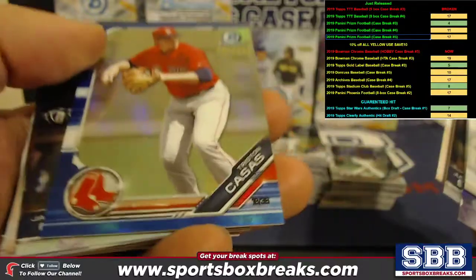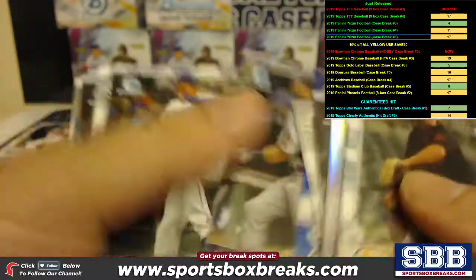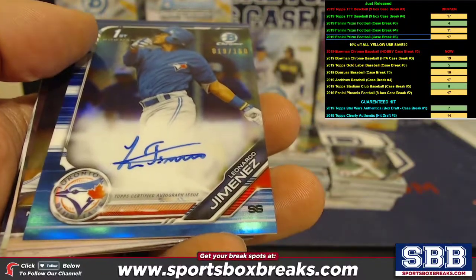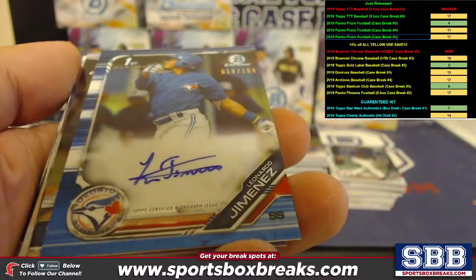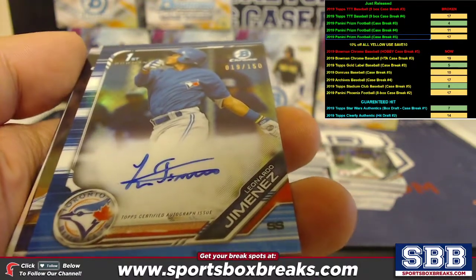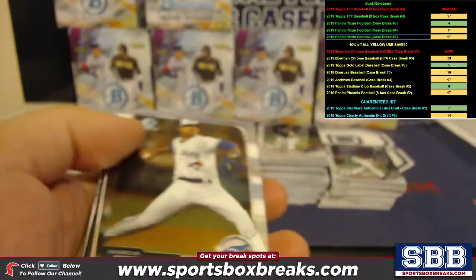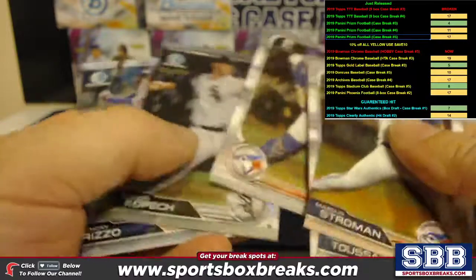See a blue coming to 150 of Tristan Cassis. And a blue auto of Leonardo Jimenez to 150 for Toronto. Leonardo Jimenez. Kyle F. getting that one. To 150. First color auto. All right, how about a gold popping up here? $4.99, Michael Kopech.